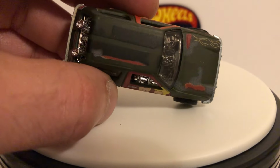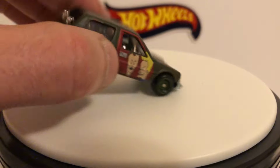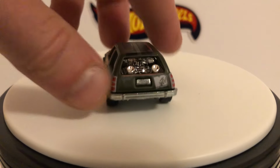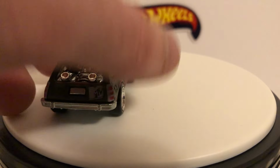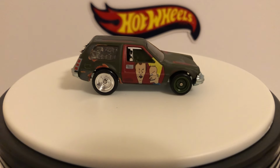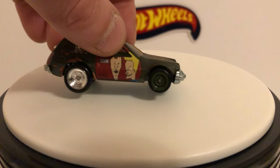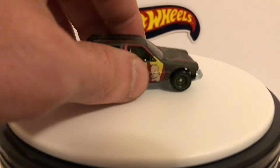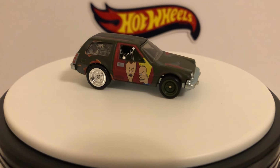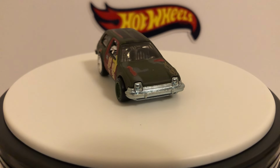Pacers were pretty goofy and ugly, but I like this casting. I like the detail on it and the engine in the back. Big old engine. Lots of good detail. Just looks like a hot rodded up Pacer. It's awesome. Let's see, this casting, 2011, yeah, so that must have been when the casting came out. That or 2012.